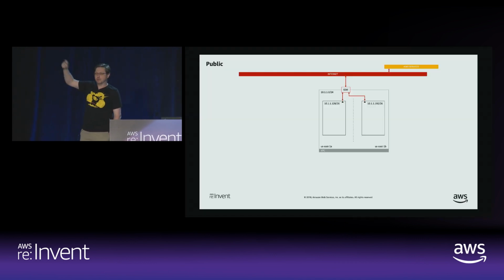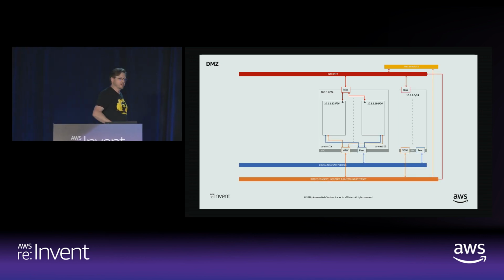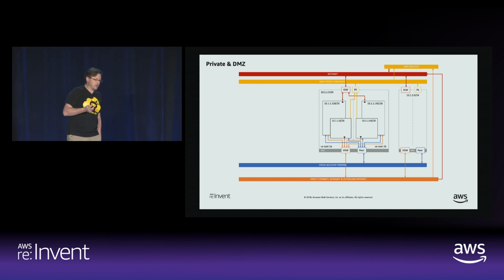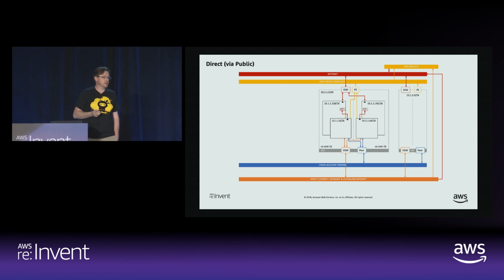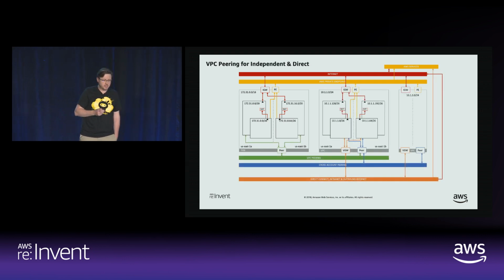Public, we flip back the other way. So now it's outward facing, no access to internal. And that sets us up to do a DMZ, which is public and internal facing. Now we have a private one, which is routing the traffic internally, but accepting traffic from the outside as a DMZ. That's actually one of the more common patterns once you're going out external. It's more complex. Direct access now, so now we talk straight out to the internet rather than coming back hairpinning all the time. And direct via the public IP. You can even have, for HPC workloads, a completely independent subnet set. Now, all of that combines to give you a VPC peering with independent and direct subnets. There's all sorts of building blocks there that we just went through creating that.